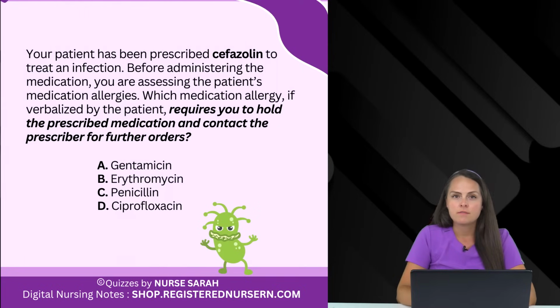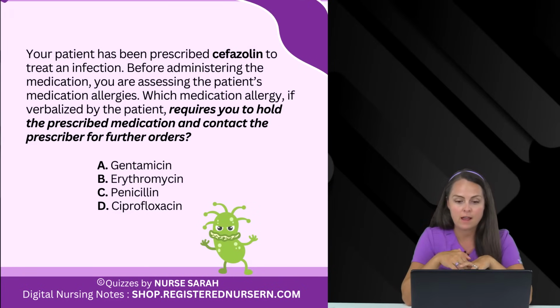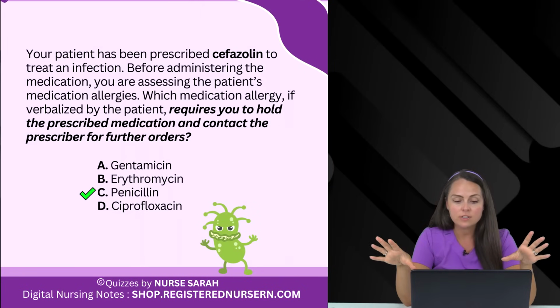Cefazolin is part of the cephalosporin antibiotic family. Now, one thing you want to remember about this family is that they're a little bit similar in their chemical structure to another group of antibiotics known as the penicillin family, because they both contain the beta-lactam ring. And there is this cross sensitivity that can happen. So if a patient tells you, hey, I'm allergic to penicillin or any other medications in that family, you don't want to give them these type of cephalosporins because they could also have a reaction to them. So our answer is C.